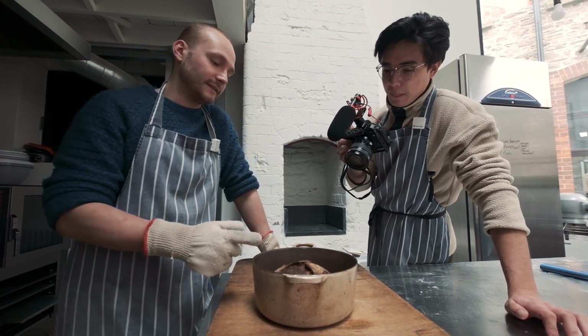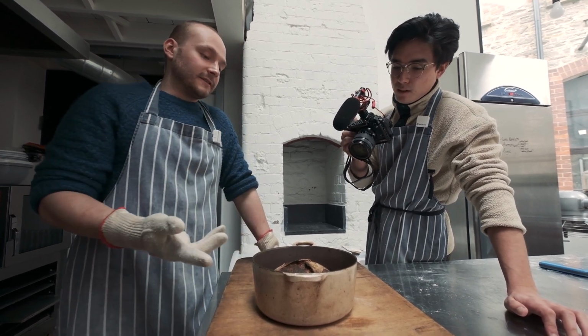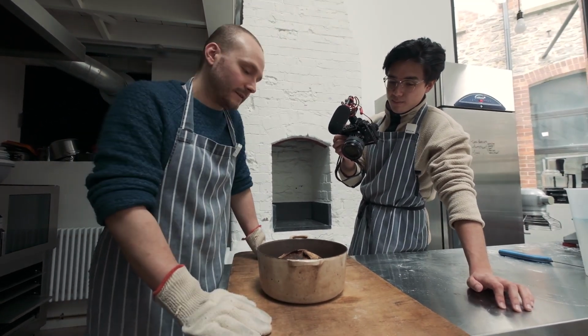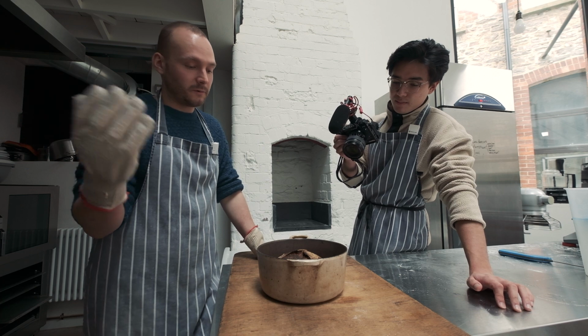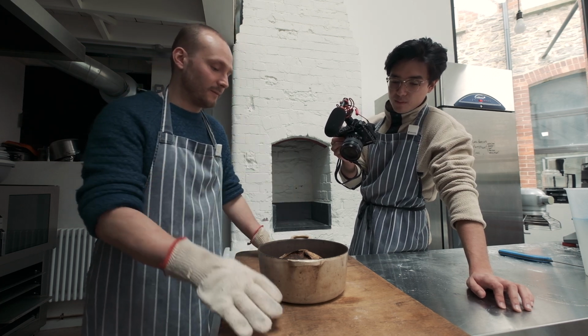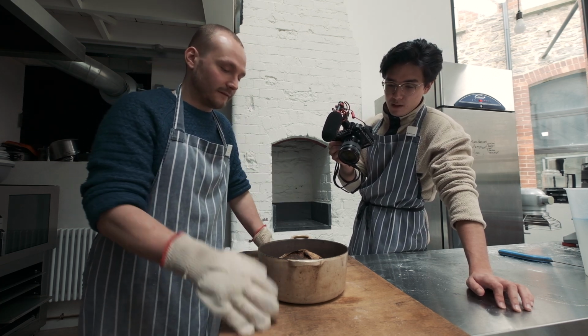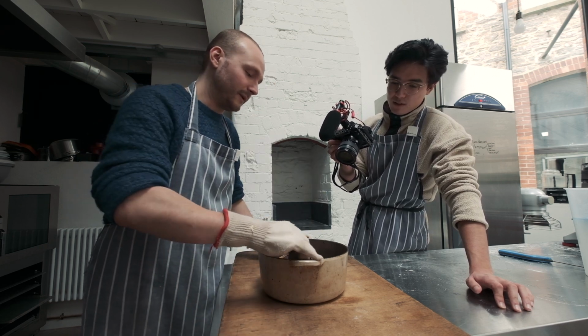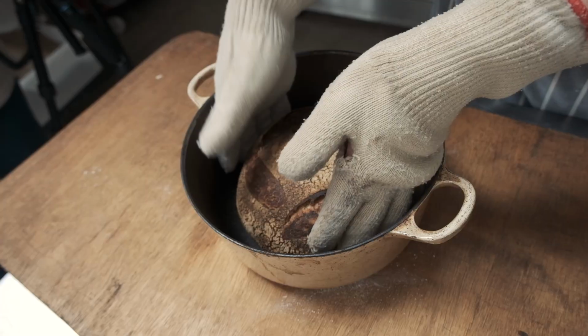When you're baking bread, the two reactions are the same as when you cook a steak. So it's the Maillard reaction and caramelization. Once we've let all that moisture go when we took the lid off, that's able to happen, and you get these lovely crust colors, which range from dark reds and oranges through to a little bit of black. A little bit of black is nice.